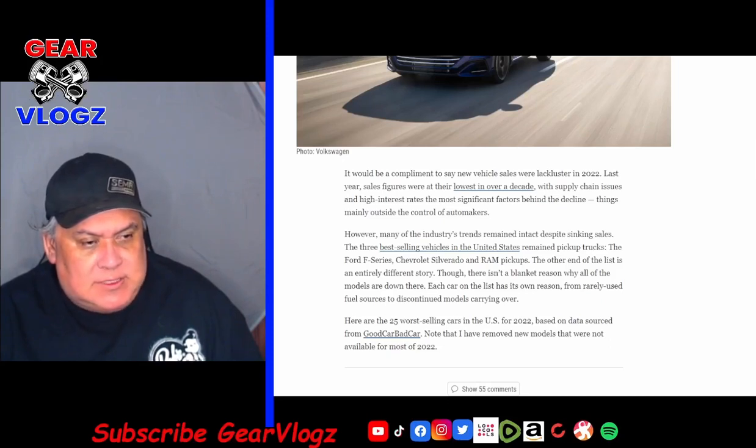The other end of the list is an entirely different story, though there isn't a blanket reason why all of these models are down there. Each car on the list has its own reasons, from rarely used, few sources, to discontinued model carryovers. Here are the 25 worst selling cars in the U.S. for 2020 based on data sourced from Good Car, Bad Car. Note that I've removed new models that were not available for most of 2022.